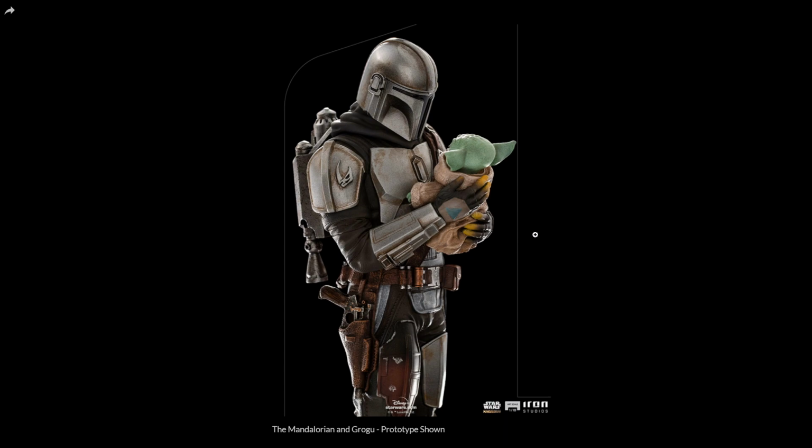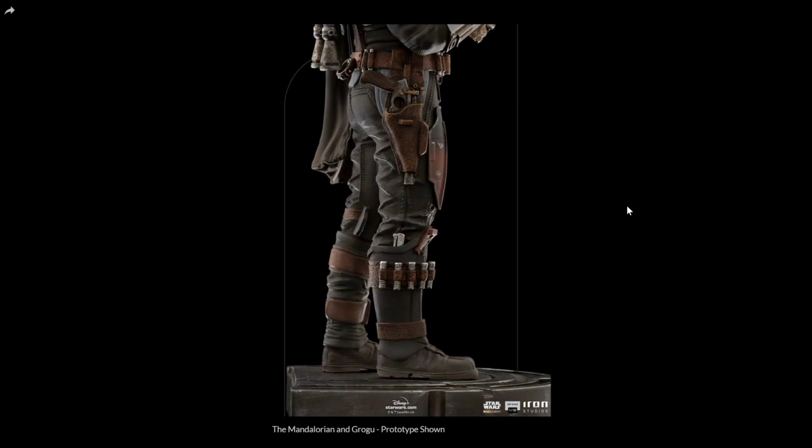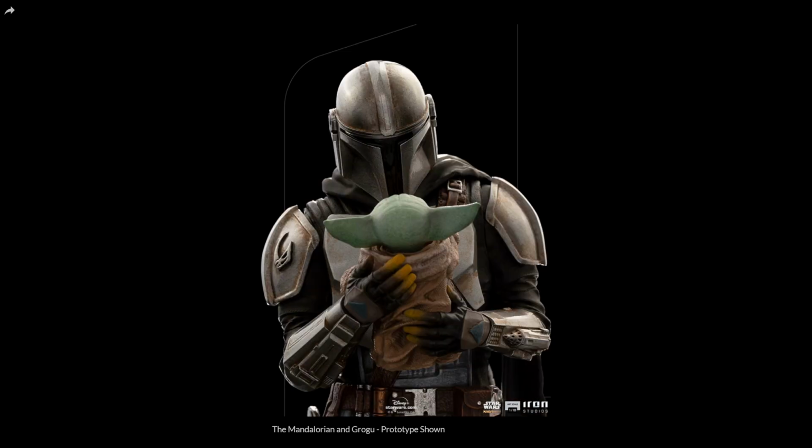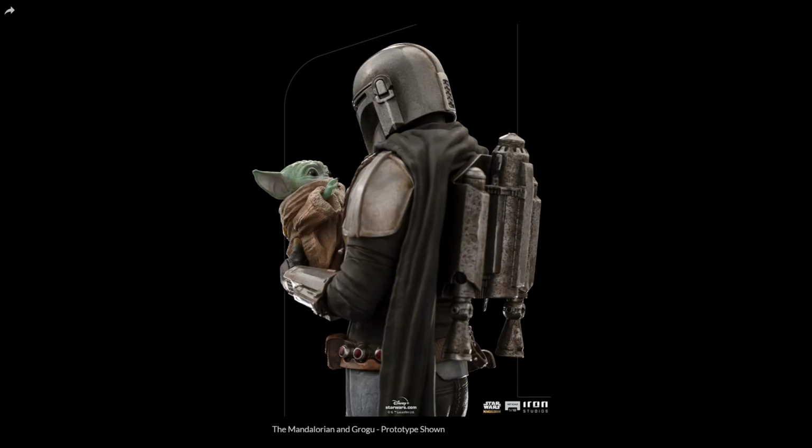I like it. The detail is there. You know, it's different. It's not an action pose, but it really showcases a part of the character that I think we all fell in love with, which is that father-son relationship they have. But yeah, the detail is there. As you can see, the paint job is nice. Unfortunately, we cannot see the face of Baby Yoda, of Grogu, which I think is a big selling part of the character. He's just cute. And the base, I think, is simple. And there's some texture there. Now we can see it there. It's a nice paint job. It's a nice statue, to be honest with you.